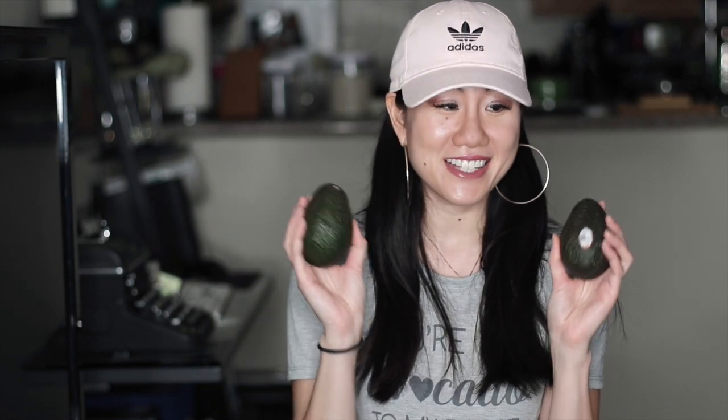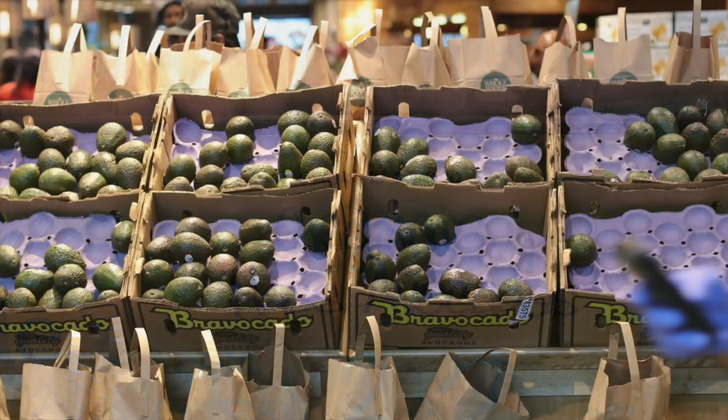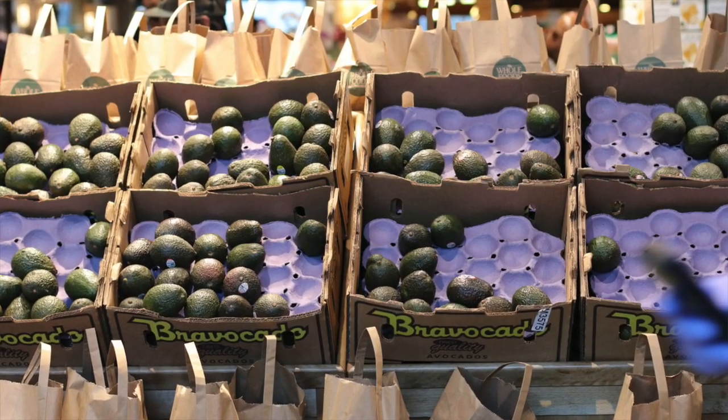And last but not least, I have avocados. These are Haas California avocados, and they were on sale at Whole Foods. So I went over and bought them. They are so great. I like to eat them in the morning because they're my source of healthy fat. And I love to make avocado toast. I love to eat them with salads or even make guacamole. There are so many different ways you can eat avocados. And so it's usually a staple that I buy quite regularly, at least once a week.